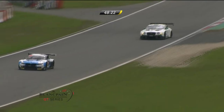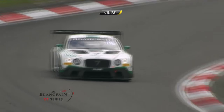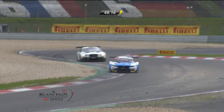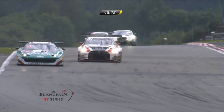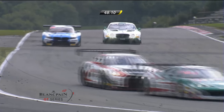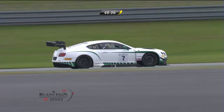So there's even more pressure on Stephen Kane. He's going as quickly as he can anyway, but can he do anything about the Nissan? And then could he set off with 48 minutes to go in pursuit of the McLaren? The lap time suggests maybe not. But Stephen Kane is in traffic, so given a clear lap, you never know. Well, all he can do is what he's doing presently. That's drive the wheels off the Bentley.